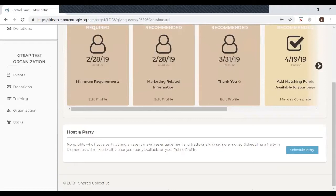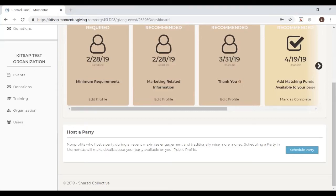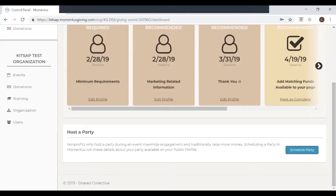I know many of you do host a party throughout the event, so we like to encourage organizations to make it not just a virtual event, but have an in-person thing. It helps drive excitement. It's a great way to leverage a lot of excitement already in the community. And so you do have the ability to let the world know about it on your profile.